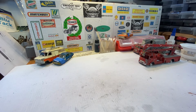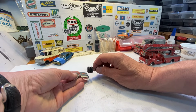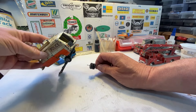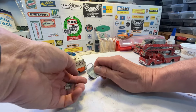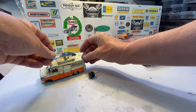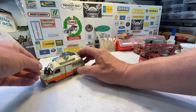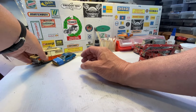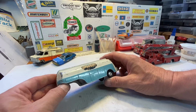And in the bottom of the box, we have the side door for the Transit. We have the tailgate for the rear door. We've got the rear door. Well, we've got another tailgate anyway. So let's shove all those into what's become the Transit spares vehicle, and try and wheel it back over there. So thank you very much for that, Andy. Very much appreciated. So let's move on to the purchases at the car boot, shall we?